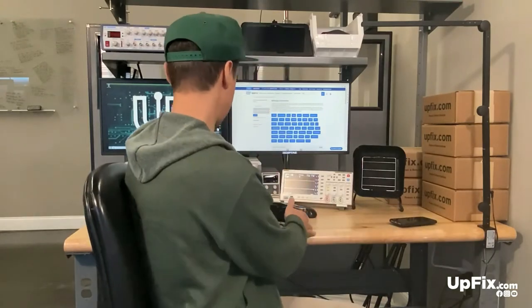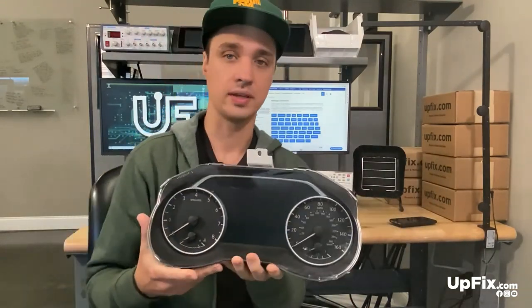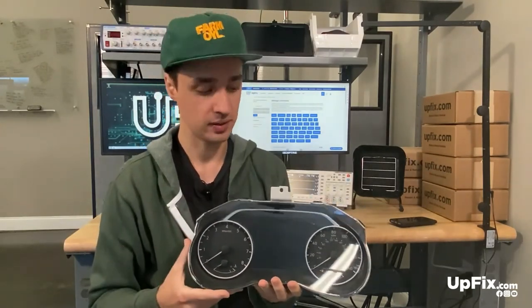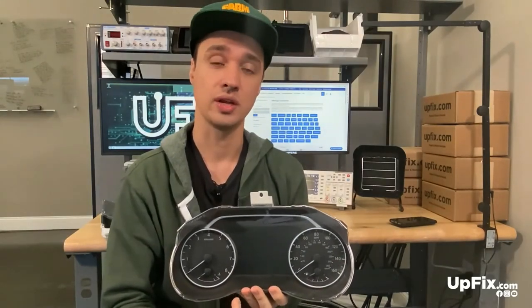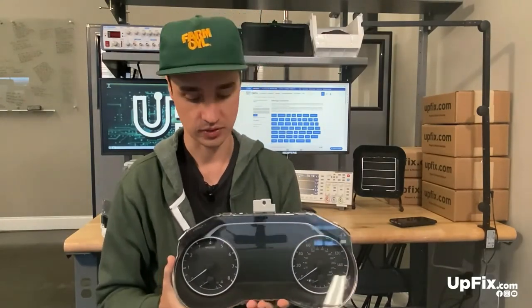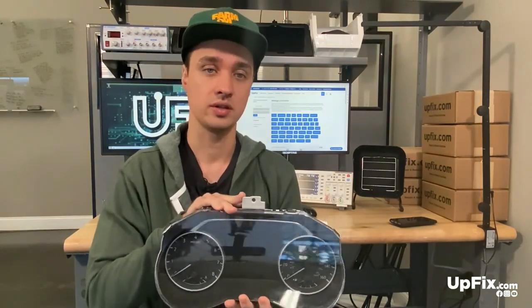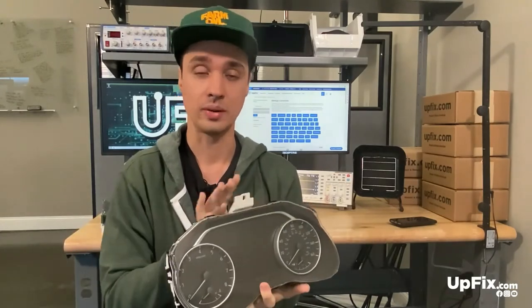I'm going to show you right now, behind what we have here, just a few units. So this right here is a Nissan Versa 2015. This one is just on the website. If you type in Nissan Versa in the search bar, you'll see that it says odometer correction, instrument clusters required only. So this is what it looks like. If you only need to send your instrument cluster, definitely check out our website for what we require.